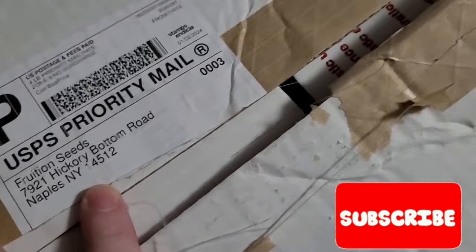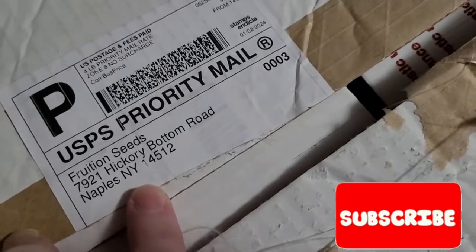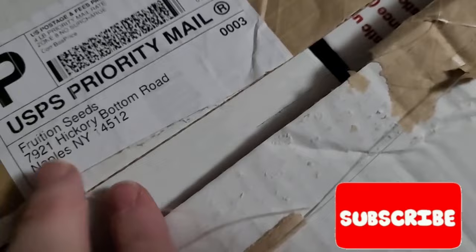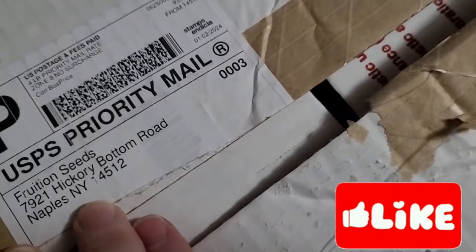Reminds me of that salsa commercial. It's like New York City. I can't believe it was made in New York City. I'm just kidding. Naples, New York. Let's go ahead and check this out. And I know that New York has a lot of really amazing farmlands too. Not everything is in the city.